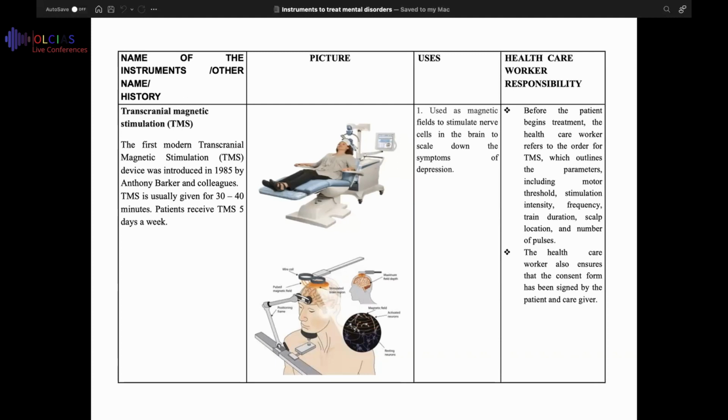Healthcare workers' responsibility: they can make out the parameters like the motor threshold level, stimulation, duration, frequency, or the scalp location. The number of pulses and duration can all be consulted with the technician, and of course we can tailor this for that particular depressive client. Informed consent is very important; we should obtain it from the client. Of course, assent is also important. If the client is in a really depressive state, you can get assent from the relatives. Next slide, please.